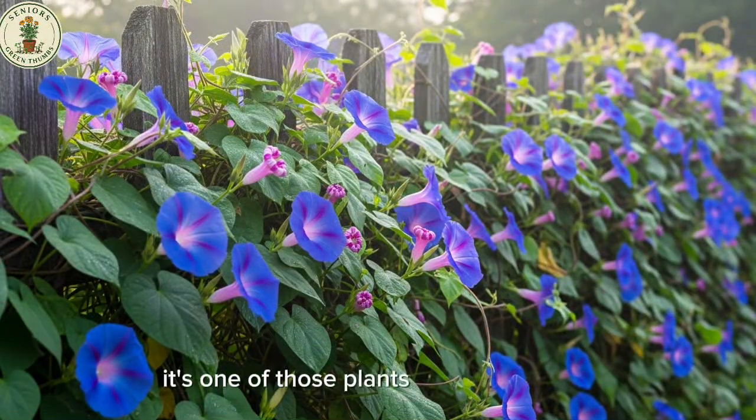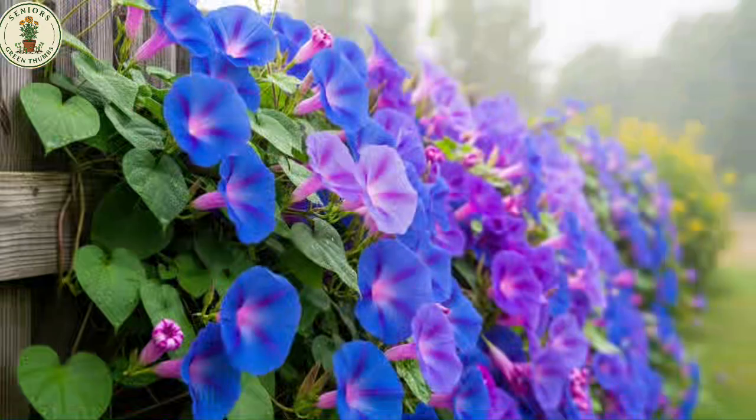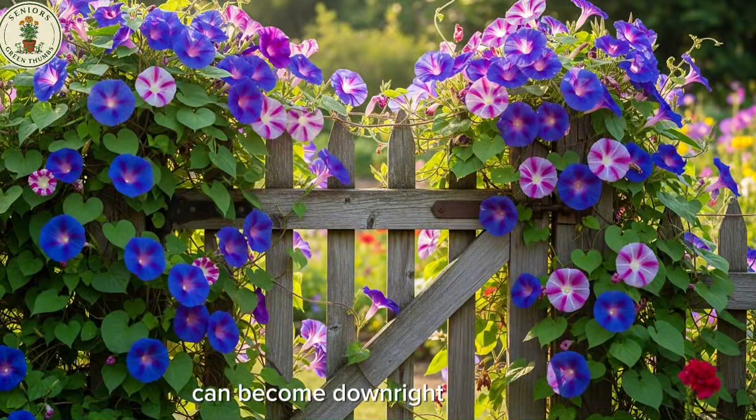It's one of those plants that wins you over in a heartbeat. Those soft, trumpet-shaped blooms opening in the morning sun, they look like something out of a storybook. I'll admit, I fell for them once too. But here's the twist. Some varieties of morning glory, especially the wild or older heirloom types, can become downright invasive.